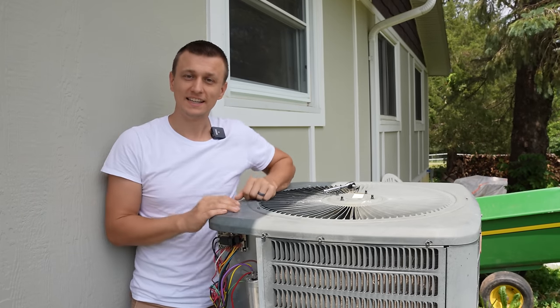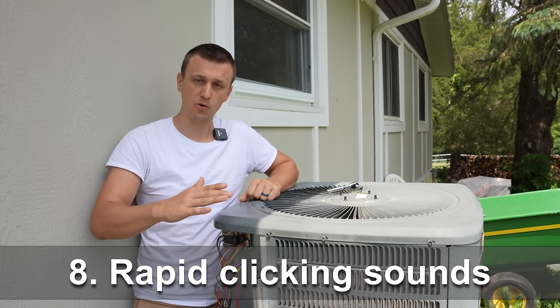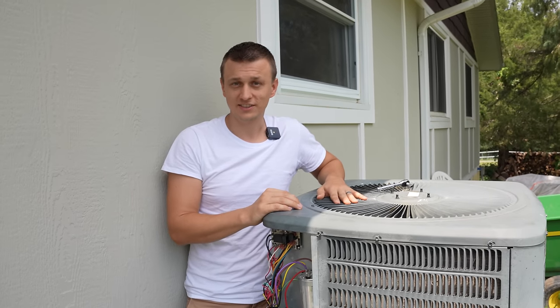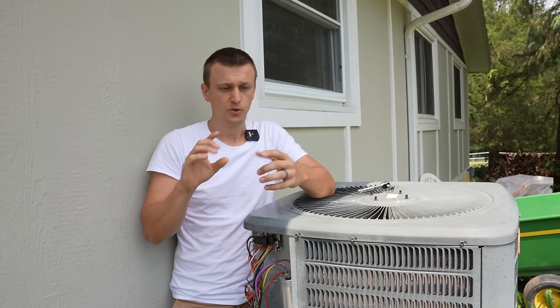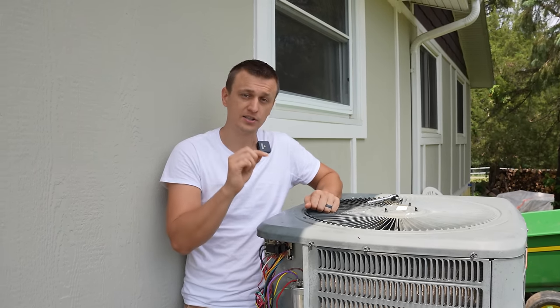And reason number 8 is if your air conditioner is running, and while it's running, sometimes you hear it rapidly do like a double click sound, like click, click, click, click, but the unit does keep running as it's doing that. Usually what is causing this is the thermostat. Maybe there's a loose wire in the thermostat. You could take the thermostat off the base and just gently tug on each of the wires, see if any of them are loose, and if they are, tighten them down.